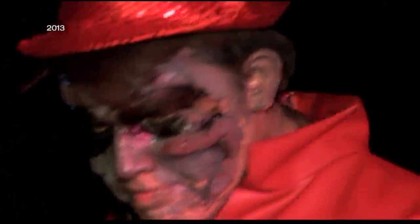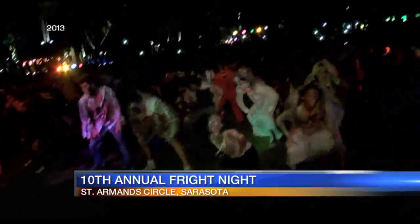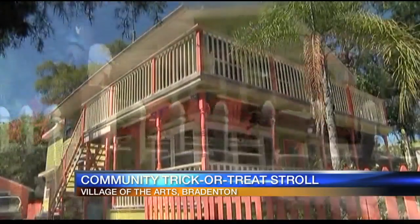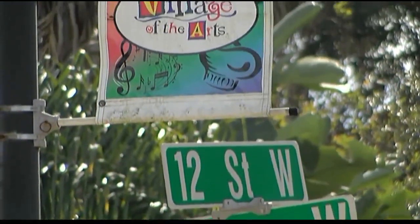Well, Thriller is returning to St. Armands Circle tonight for Fright Night. Sarasota High School's drama department will be getting zombified, performing Michael Jackson's Thriller dance. There will also be haunted storefronts and trick-or-treating around the circle for kids. The spooks all start at 6 o'clock and end at 8:30. Also, a community trick-or-treat stroll starts at 6 p.m. in Bradenton. There will be child-friendly decorations and friendly villagers passing out treats until 8 p.m. in the Villages of the Arts area.